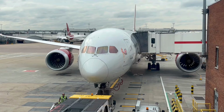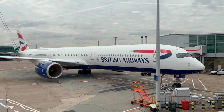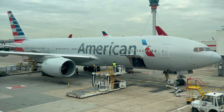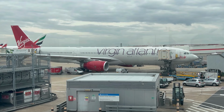After we paid for our lunch, I decided to do a bit of exploring around Terminal 3 to find some decent views of aircraft parked up, and luckily for us AvGeeks, Heathrow's Terminal 3 has us covered, with some awesome views of mostly wide-body aircraft operating out of Terminal 3.